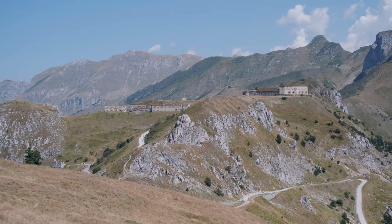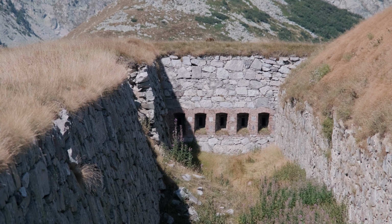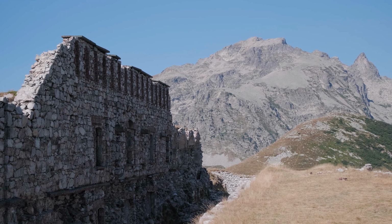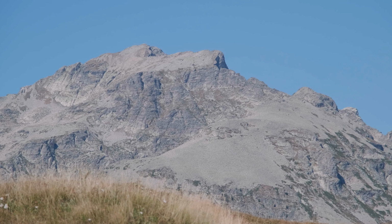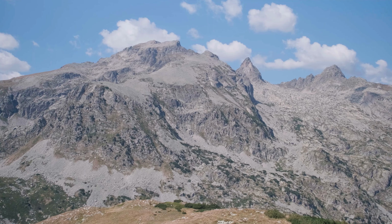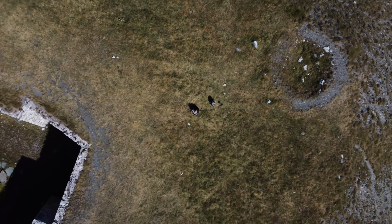However, this fort was built in the late 19th century to protect the border with France. It's called Fort Pernante and is particularly beautiful because of the presence of this mountain, the Abyss Rock, in Italian Rocca dell'Abisso, which dominates, untamed and unmitigated, from its 2755 meters of altitude. Well, I had a great time.